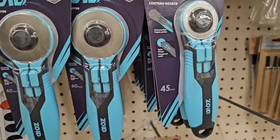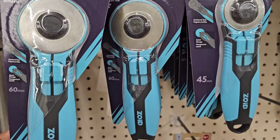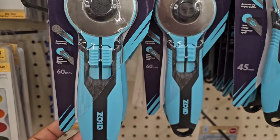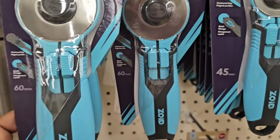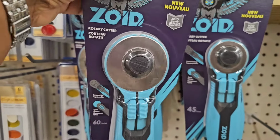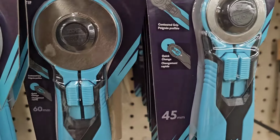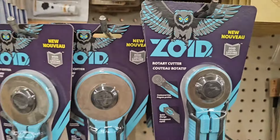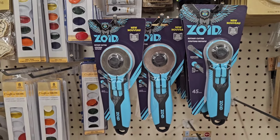I remember showing the 45mm and something else. I don't remember seeing the 60mm, but they do have the 60mm here by Zoid Rotary Cutter. So this is what they have. So now it's like three different sizes they have in these. And they are brand name. They go for up to $15 online. So that's what they have, another size.